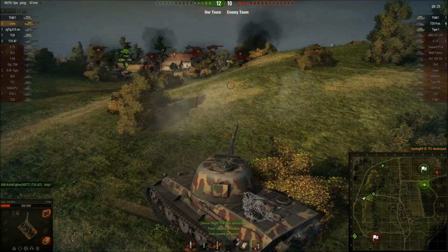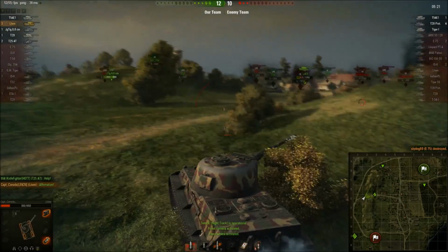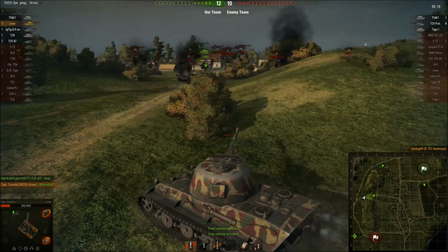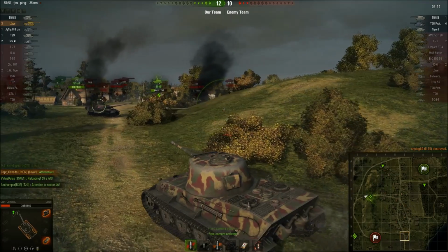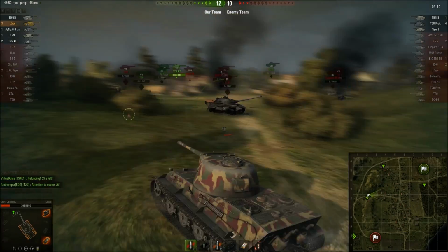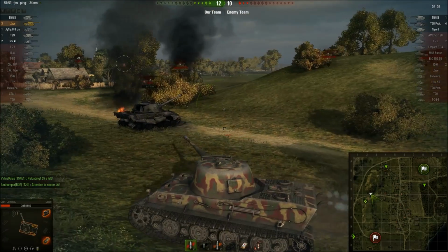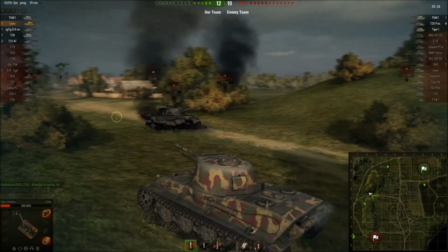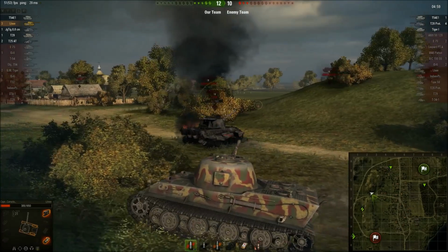And I managed to get the snapshot into that E-75 and take him out. So I'm up to 3 kills. Done a fairly okay amount of damage so far. But it would have been better for me if I hadn't taken that E-75 shot by going after that IS-6. But I did think that IS-6 may have tried to push into the Jagdtiger 88. So bit of a tactical blunder on my part.